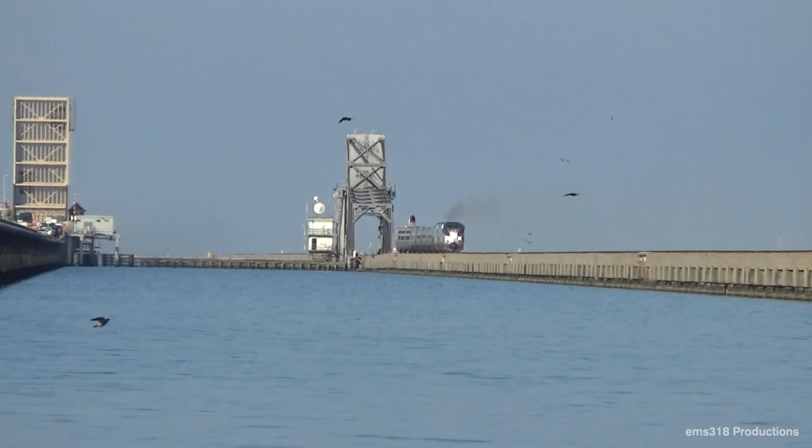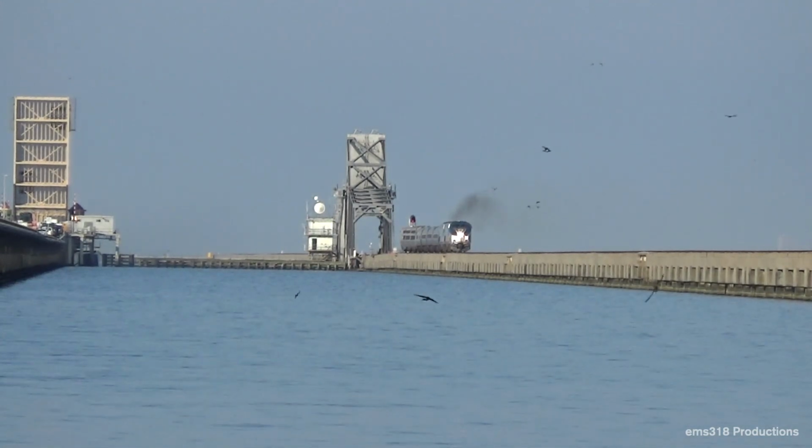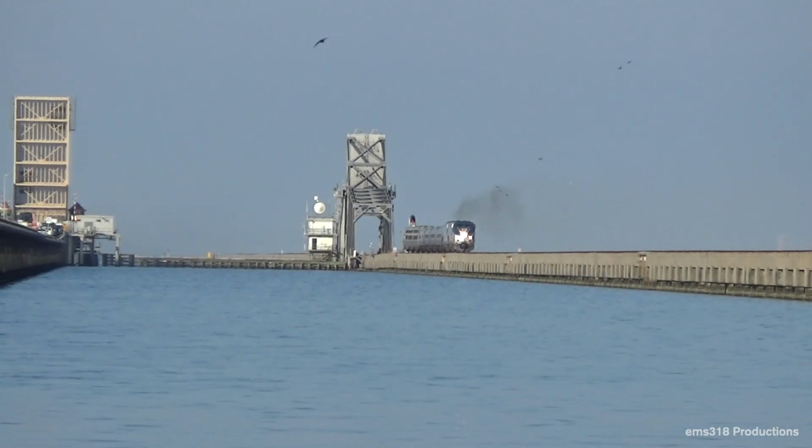North Drawbridge. It's Amtrak 20, clear your drawbridge. Have a good day. I appreciate you. I'm going too. Over. Thank you, 20.